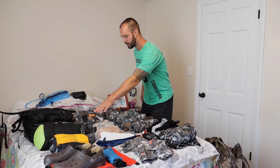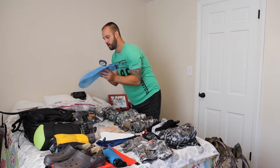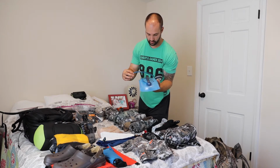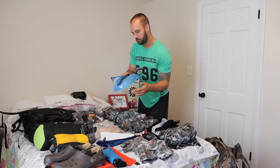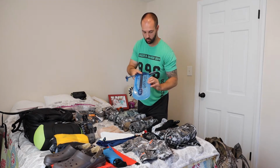Now, going back to the water, I am carrying this Nalgene. I am also taking this reservoir. It's a 3-liter reservoir to go into the pack while we're hiking. This is by Gregory. Most of my other stuff is Platypus. However, the reviews weren't too great on that, and the reviews on this Gregory one were phenomenal.